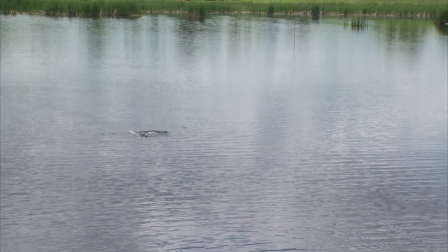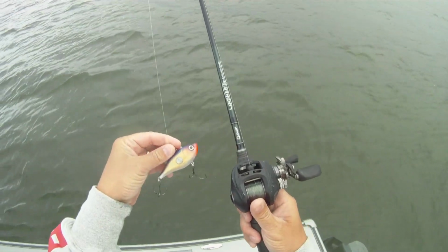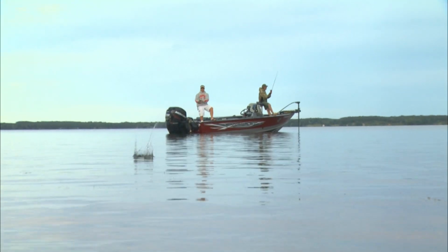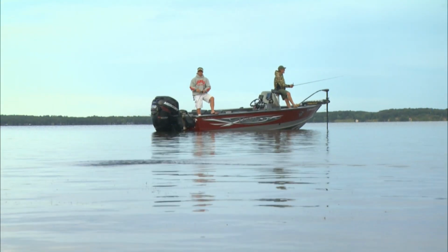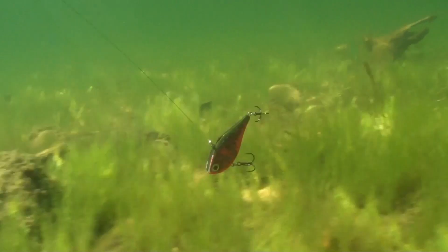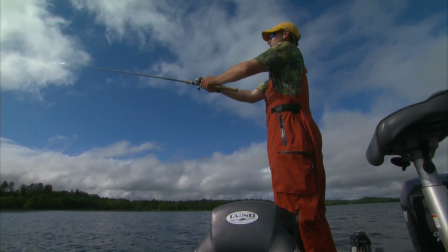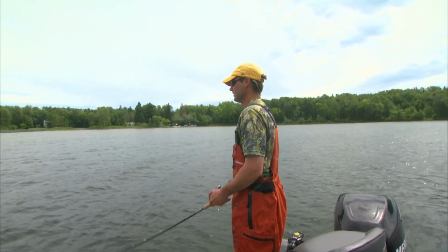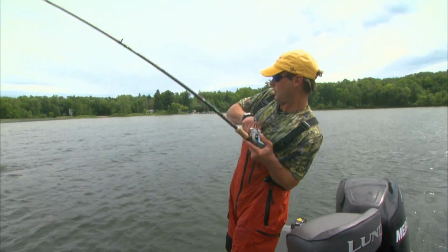There he is. Lure selection is the key. Some lures are great for covering water and triggering strikes from aggressive fish. Casting spinnerbaits or rattlebaits for bass, trolling crankbaits for walleyes, or burning bucktails for muskies are good examples. Fishing quickly allows more fish to see your lures, increasing your odds of catching them if they're willing to chase them down and strike.